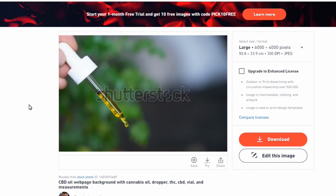Again, another simple one for representing CBD oil. This one I just put in there. It's just a simple eyedropper, and in the background you have a little house plant that I have. I do not have oodles of marijuana growing around my house, so I'm making use of the bokeh that I have in an f1.8 lens and just blurring it out in the background.